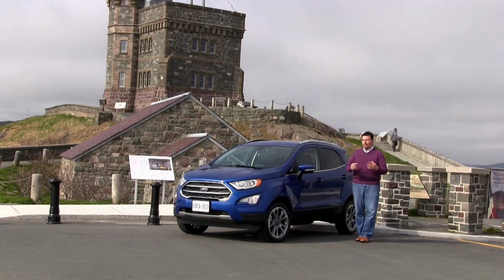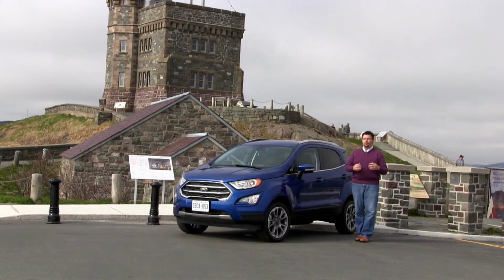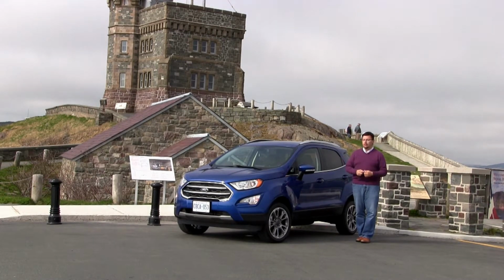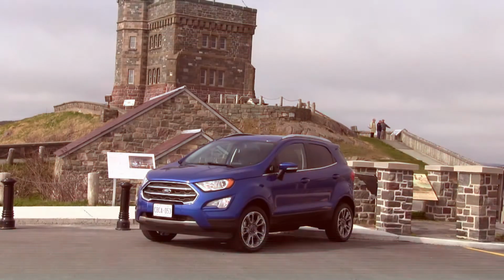It's an interesting exercise in trying to understand the preferences of the North American marketplace. And to check out this new EcoSport, we're here in St. John's, Newfoundland. I'm on top of Signal Hill, where behind me, Mr. Marconi launched the first ever wireless transatlantic signal. So I guess it's a good place to see if they're going to have a success with their first ever subcompact utility.